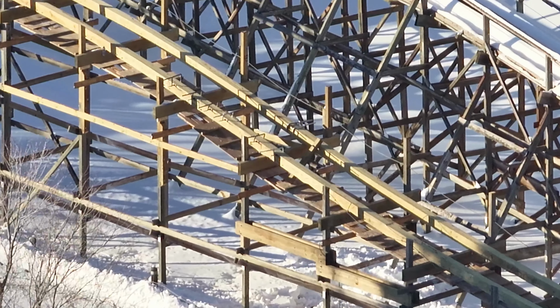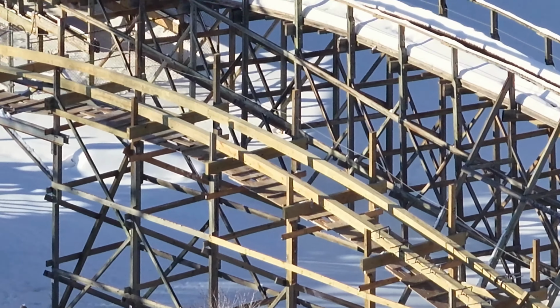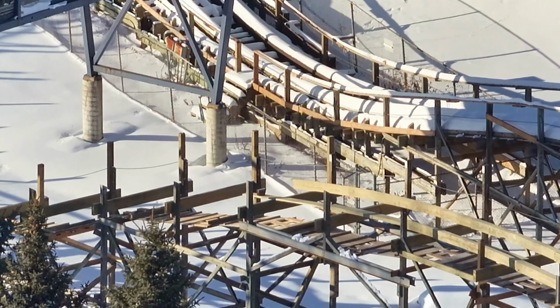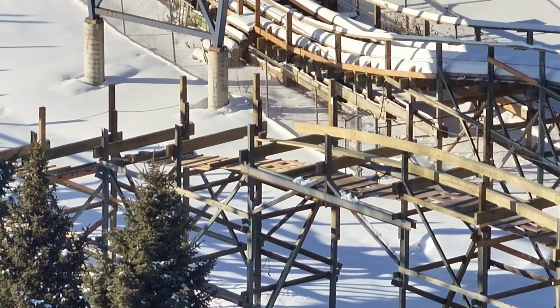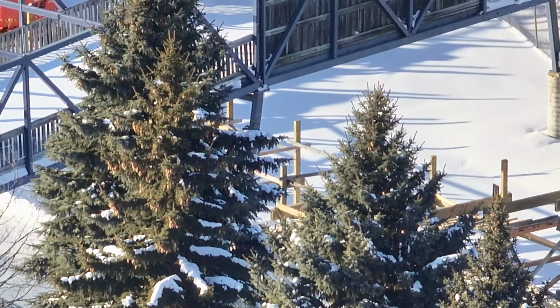But yeah, this is as far as they've gotten with the pre-cut track. No actual steel has gone onto Minebuster quite yet. So that will come after they get all the pre-cut track installed.